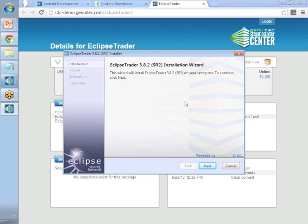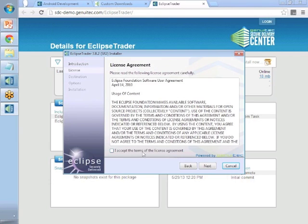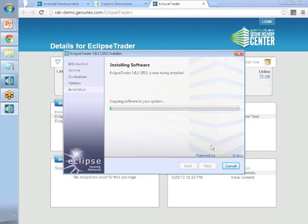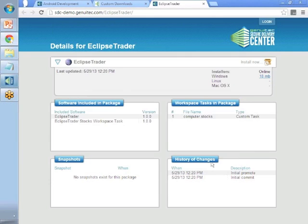Okay, so this is a standard installer that you'll get as part of SDC, and I'm just going to go ahead and let it do its work of installing Eclipse Trader. This is also an online installer, which means it's connecting back to the Delivery Hub. This is all behind the firewall, so none of this traffic would go outside of your network unless you set it up in a way that you want it to go outside of your network. But the idea is that it is entirely secure. All that traffic is going to happen behind your firewall.